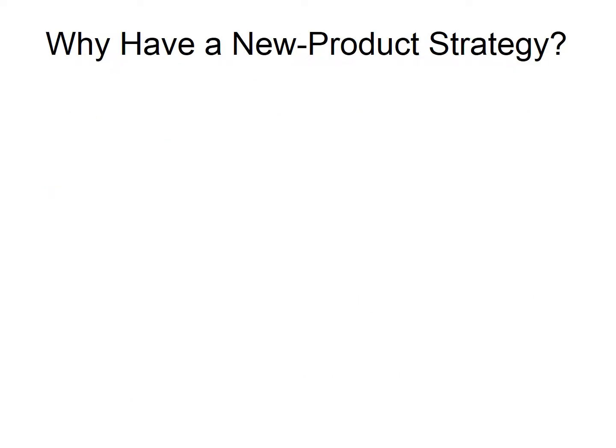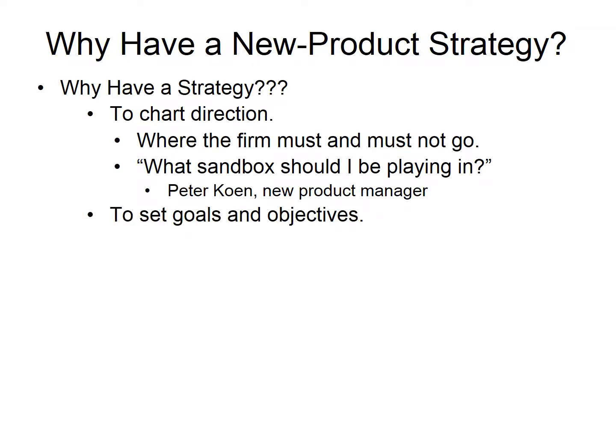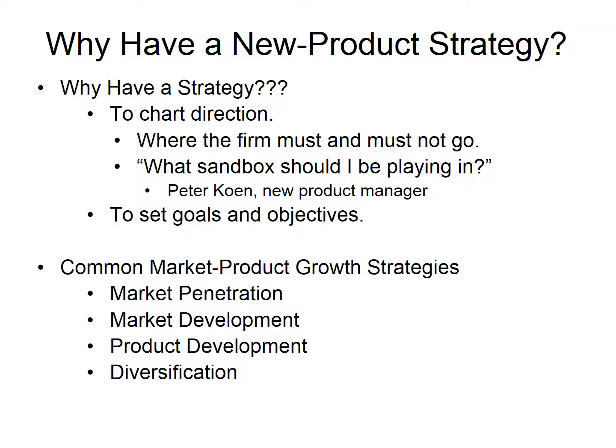In addition to studying it for those reasons, though, we also know that new products and new product development help form the strategic direction that the firm may choose to go in. So if I'm developing new products for my company, my organization, then those new products represent the future of how I will do business and how I will grow moving forward. So new product strategy is certainly an element that managers will use to chart direction and to decide where they will do business in the future, in addition to setting goals and objectives for the firm.